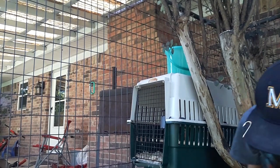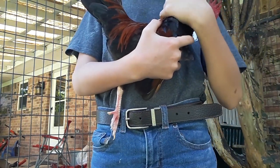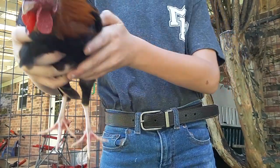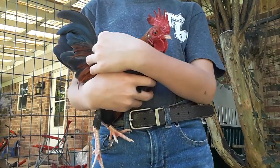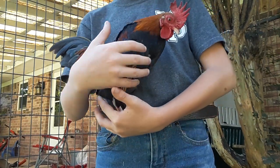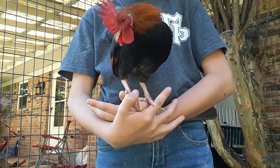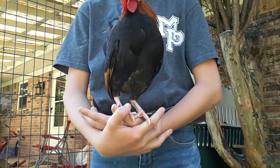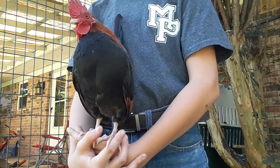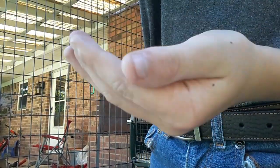This is Kevin. He's my brown, red, blue, and black mixed rooster. He's the one who doesn't mind being held, because if he's hungry, he'll jump. So I'm guessing he's hungry. He's like, what is this strange camera pointing at me? Right here, Kevin.